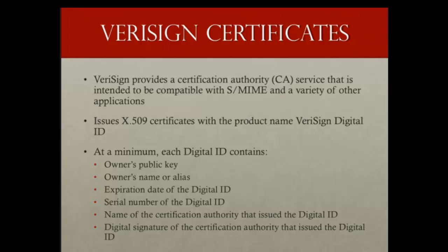The information contained in a digital ID depends on the type of digital ID and its use. At a minimum, each digital ID contains the following: owner's public key, owner's name or alias, expiration date of the digital ID, serial number of the digital ID, name of the certification authority that issued the digital ID, digital signature of the certification authority that issued the digital ID. Digital IDs can also contain other user-supplied information, including address, email address, basic registration information, country, zip code, age, and gender.